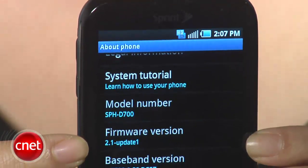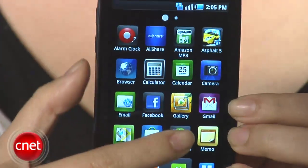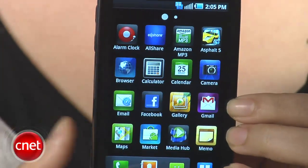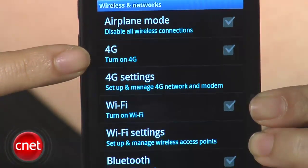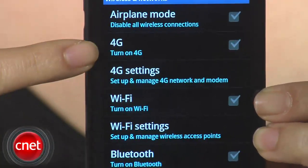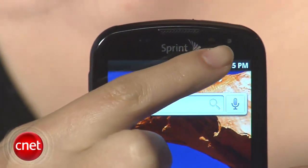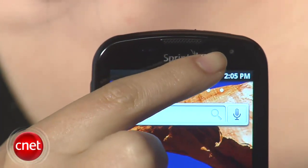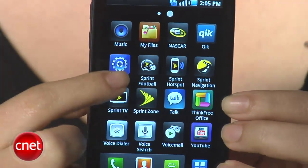The Epic 4G comes with Android 2.1, which of course brings the usual Google features like Gmail and Google Maps. The Epic 4G is also upgradable to Android 2.2 in the future. Other features of the phone include Wi-Fi, EV-DO Rev. A for 3G, and 4G WiMAX where available. As we said, there's a front-facing camera on the front here, so you can use it with quick and free video calling services. Other services on the phone include Sprint services like Sprint Zone, NASCAR Sprint Mobile, and more.